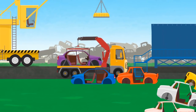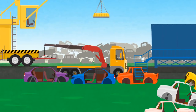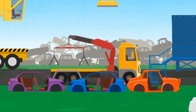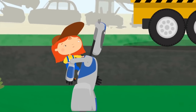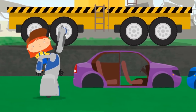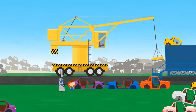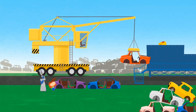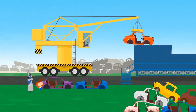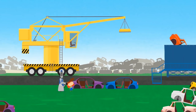This is the processing station. There are a lot of cars that don't work anymore. They are melted down to metal. Handy, here's our car. The huge crane lifts the old cars using an electromagnet and then puts them into the shredder. Inside, the old cars are compressed and the metal is used to make new cars.